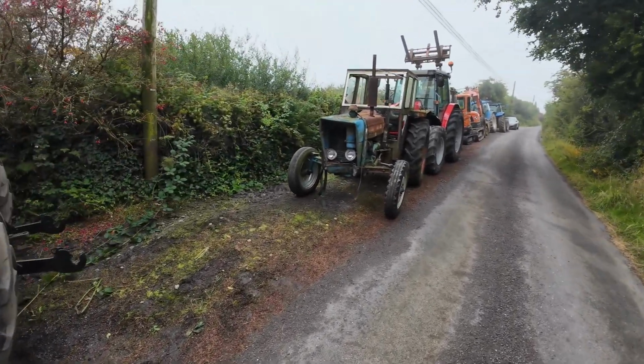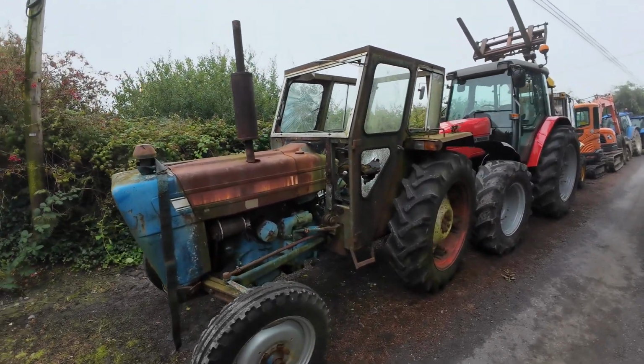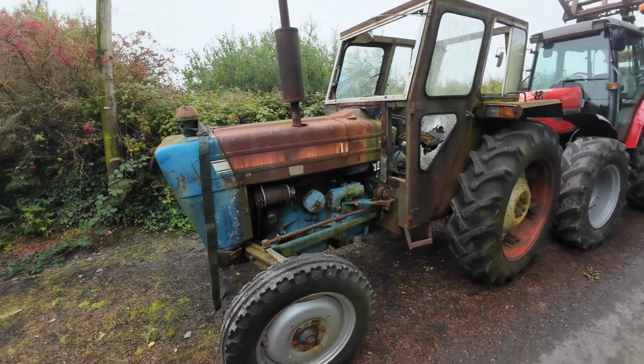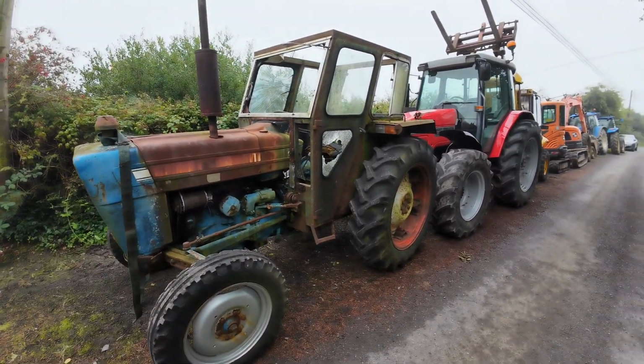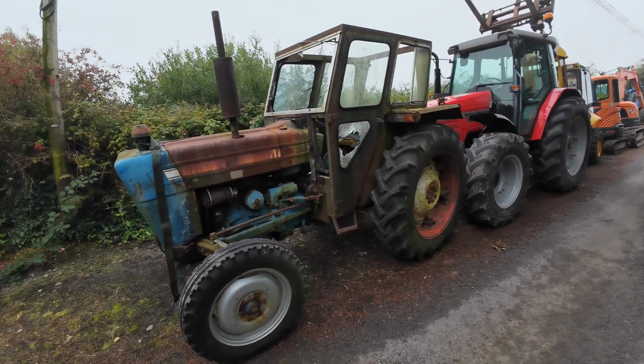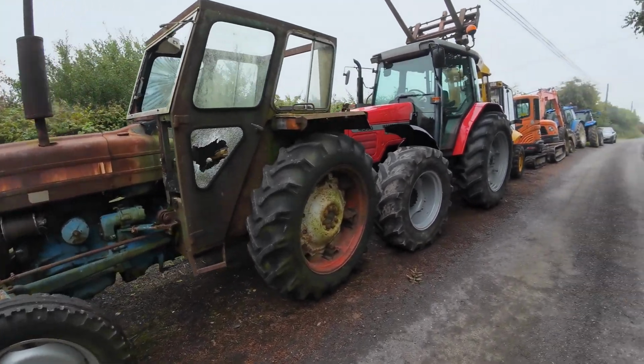Now this yoke is more my budget. It's probably even beyond my budget, but look, we can live and dream. 3,000. Look at that tractor, it's all there. Take the cab off it, buy a set of mud guards, and you're rocking and rolling. You're going to the next vintage rally for very handy money.